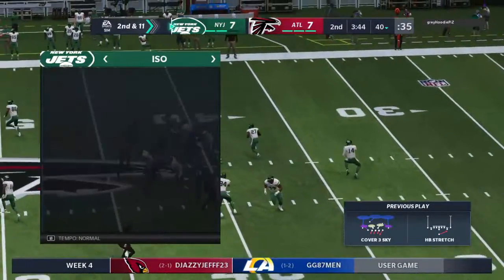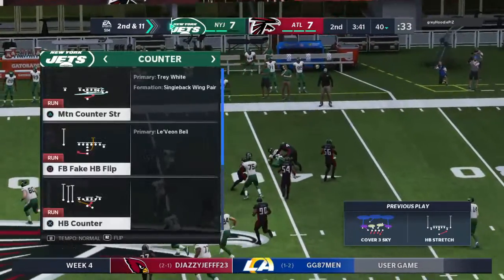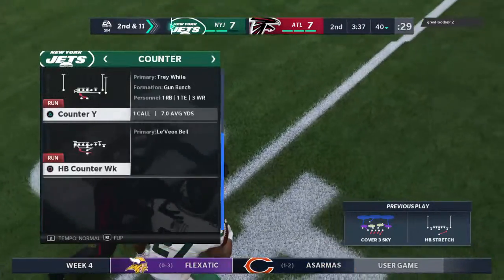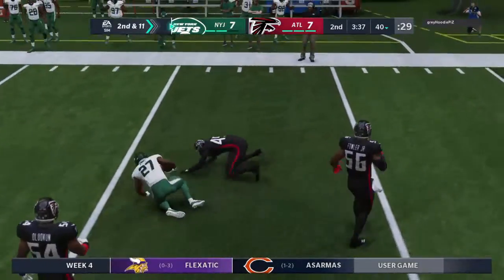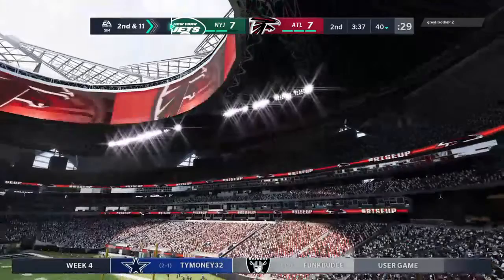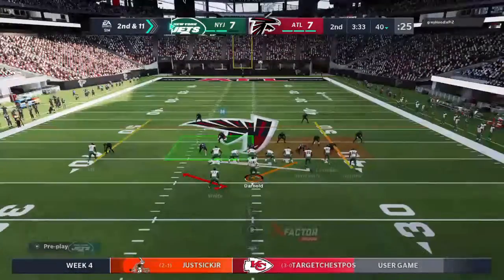I like the strategy. Extra tight ends, extra beef. They want to run the football, but that means they probably want to run it inside. If you get strung out on the perimeter, you're in peril. Yeah, we saw the result, negative yardage. 2nd and 11 now.